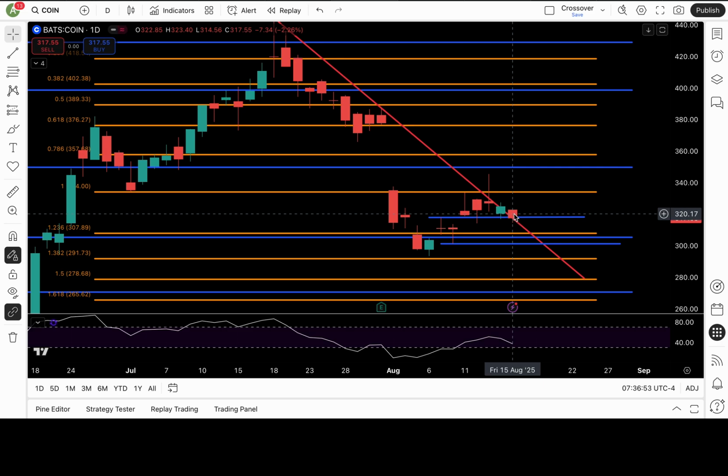And I tell you, the next support I have is at 316 and 314.5. If those levels fail, we're likely dropping another $10 to $20, likely going back down to the 307 to 300 range, maybe lower. But once again, I'll still stand by what I said. I cannot get bullish on coin until it recaptures 328 and the 334 level. As of right now, it's still looking bearish and more downside is looking possible.